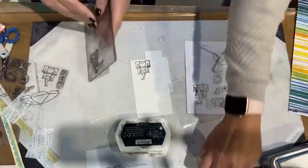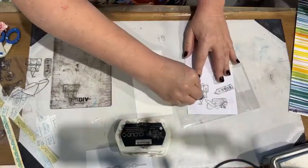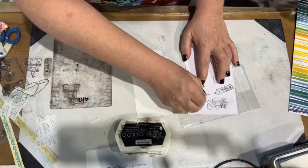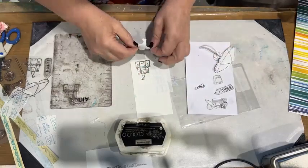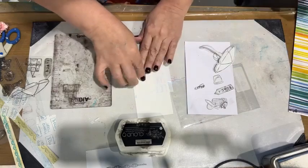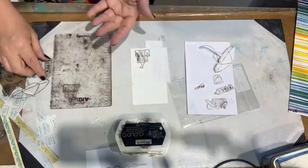And I've stamped the castle. So now what I need to do is protect the castle from any over stamping. So I'm going to keep stamping. I thought you were going to say invaders. Well, that too. They do invade. Invaders like to evade or whatever.